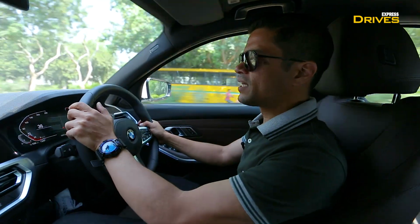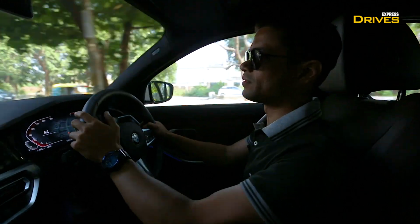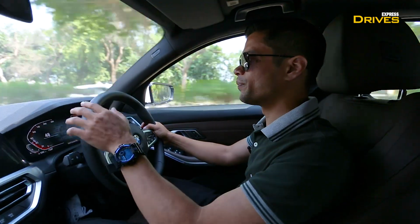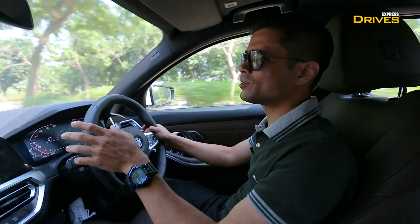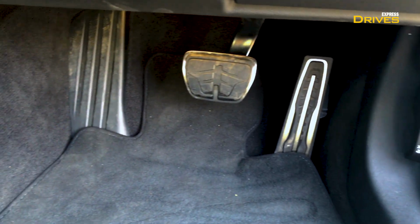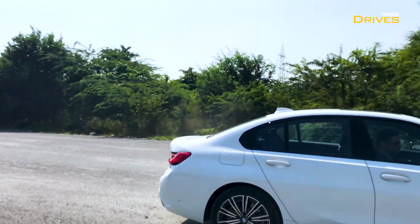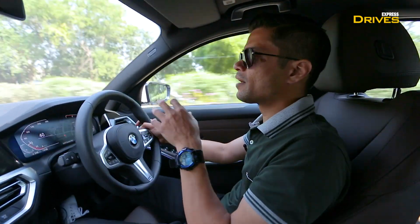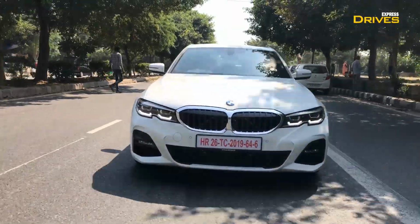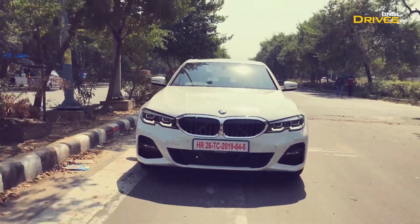Straight line stability at high speed is really a no-brainer. A car that can go sideways, good. Of course it will be a stable car at high speed, so no problem there. The braking performance is also quite nice. You get a decent amount of feedback from the brake pedal, and if you are doing panic braking from speeds as high as 140, 150 kilometers per hour, the car comes to a halt very safely. There's no need to get nervous. It will inspire a lot of confidence in driving.